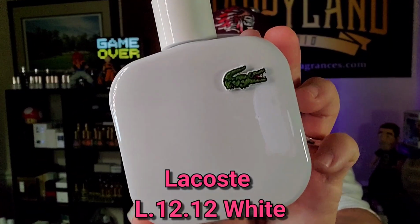Like I said, it's probably the most popular from Lacoste, and it's from the L1212 line, Lacoste Blanc, or Lacoste White. It's a popular fragrance. You can get 100 ml like this around 30 bucks. Absolutely worth the money too. You see this one out there, just grab it. Oh man, if you don't have it already, it's one that just works.